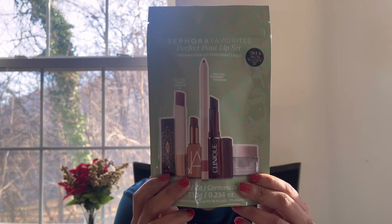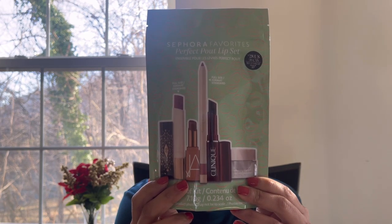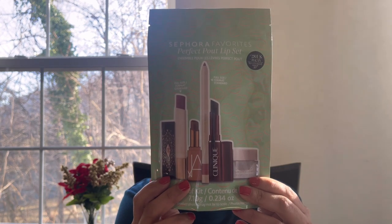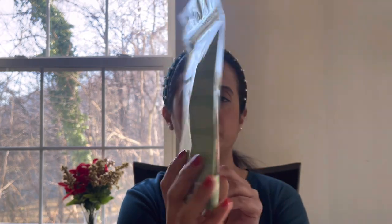This set retails for $28 and $36. Total value of the product is $83 and $95. Now from the back. On the back, it has individual details of all the items with ingredients.